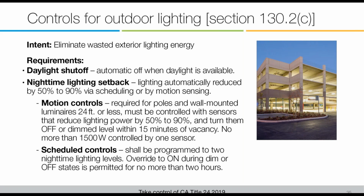And then for scheduled controls, there have to be at least 2 nighttime setting levels, and the override to on during dim or off states is permitted for no more than 2 hours, similar to the inside of the building. So if you override the lights, they can't stay on. Again, the easy way to accomplish that is just to use an occupancy sensor. So if someone walks by, the lights will go on. When they leave, the lights will go back off, 15 or 20 minutes later, something like that.